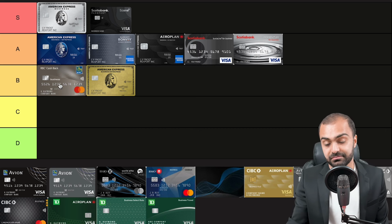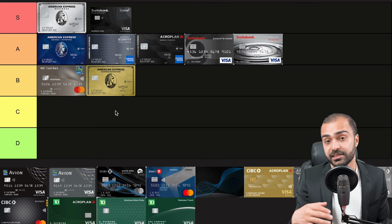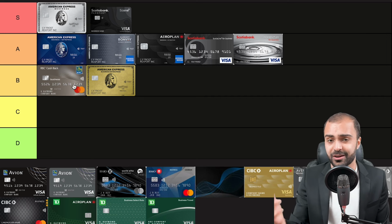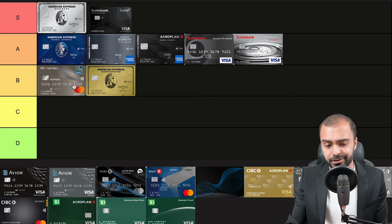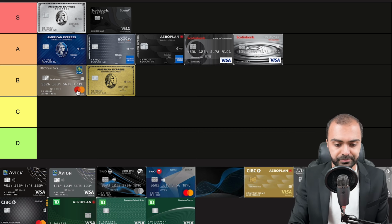Now that's as vanilla as you can get. But that said, the fact that it is free to own, and again, not many business cards are free to own, that is something, right? And 1% cashback on all, not great, but not the worst either. It's a very vanilla card. You could do worse, but you could definitely do better as well. At least you get some cashback.